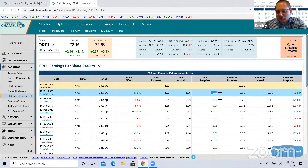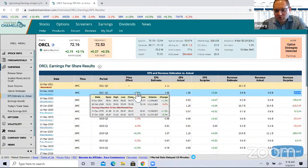The stock, they beat expectations by 6 cents on earnings per share. They beat revenue by 10 million. Stock was up 1.9%. So you see here it closed around $60.61. Day before it was $59.48.